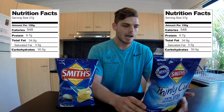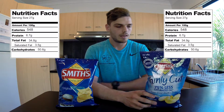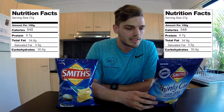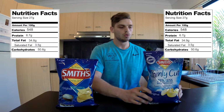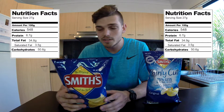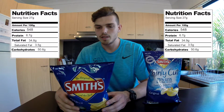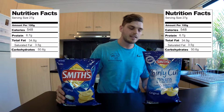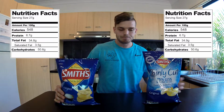So then I had a look at the oils in which it was cooked in. In the thinly cut, these chips are cooked in sunflower and/or canola oil. Now we compare that to our crinkle cut and look at the oil these are cooked in: sunflower oil, canola oil. So again, the exact same. So I did a little bit more digging to see exactly how this had 75% less saturated fat.